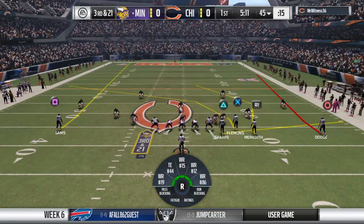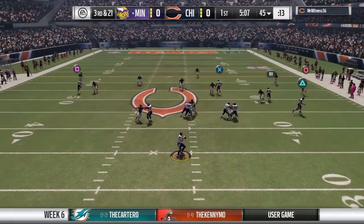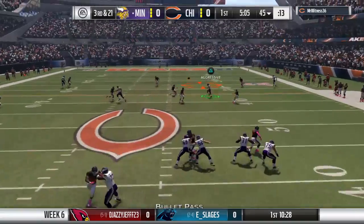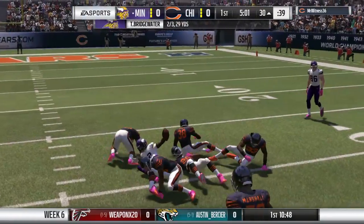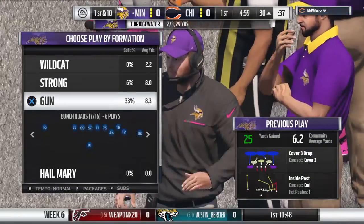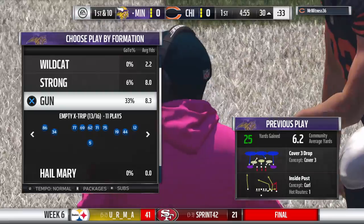Let's go. Move 58. Move 58. 3rd and long for Bridgewater. Going down the middle, and it's complete. A really nice gain of 25 yards. Well, we know he's got the speed there. He needed the speed and the hands.